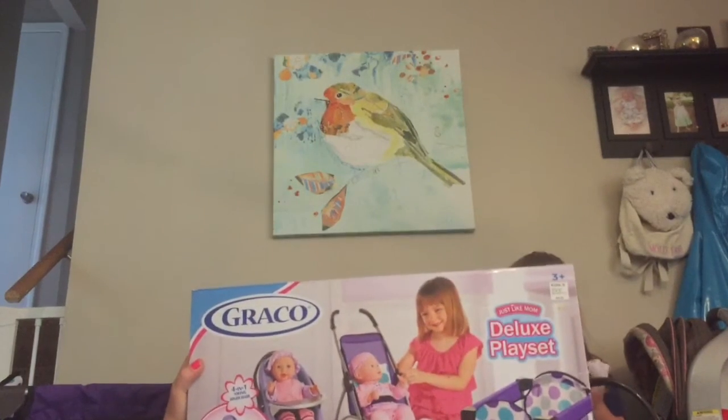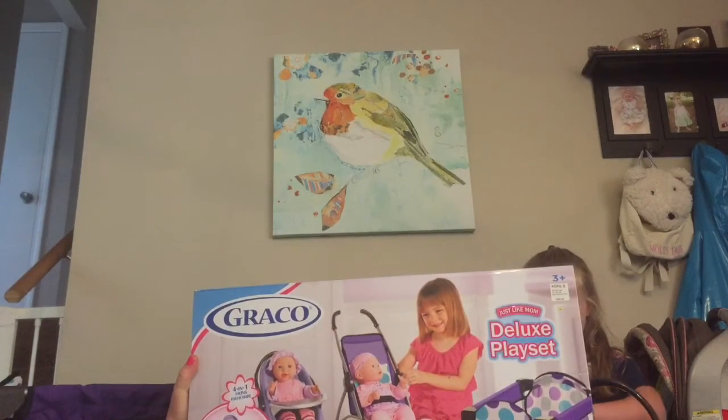And that was the Graco Just Like Mom Deluxe playset. And it looks like this one came from Kohl's.